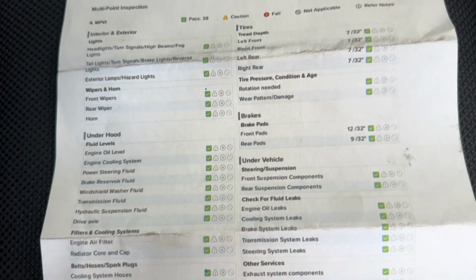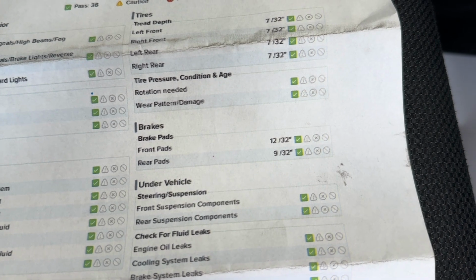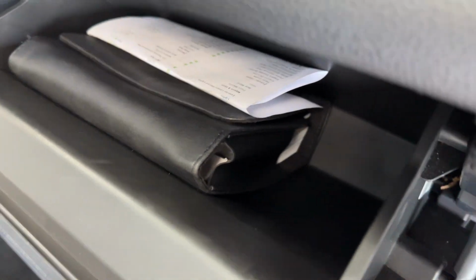And as you'll be able to see here on this inspection sheet, you do have green checks the entire way around. And as for your tire treads, you have 7/30 seconds in all of your tires. And as for your brake pads, you have 12/30 seconds in the front and 9/30 seconds in the rear. So you have a long ways to go before you need to replace any of those wearables. I'd also like to mention that with the purchase of this vehicle, you do get the original owner's manual with it as well. So if you have any questions after you buy it, you'll be able to look them up in there.